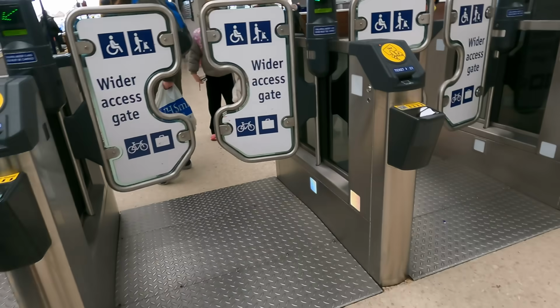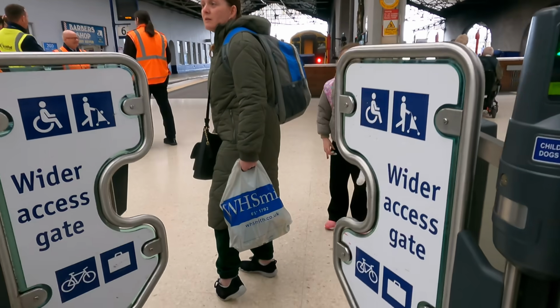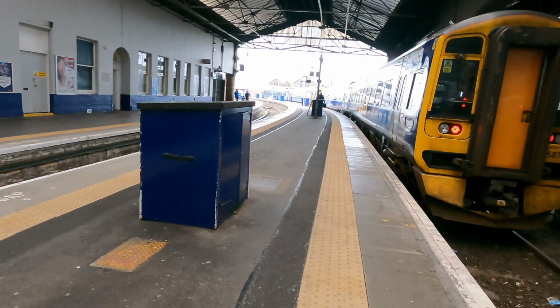The train is due out in 10 minutes, and so the barriers are open. I've just bought a Highland Rover, which gives you 4 days travel during an 8-day period. It does give me a level of flexibility, and it does include some bus routes as well.